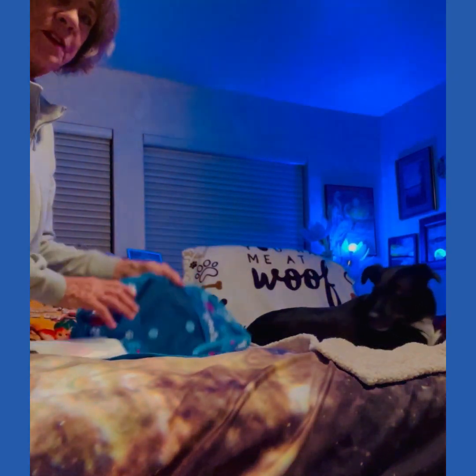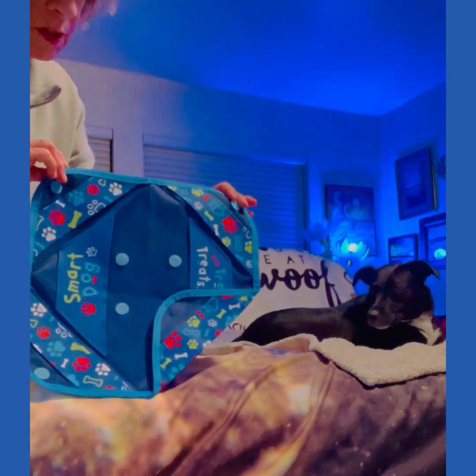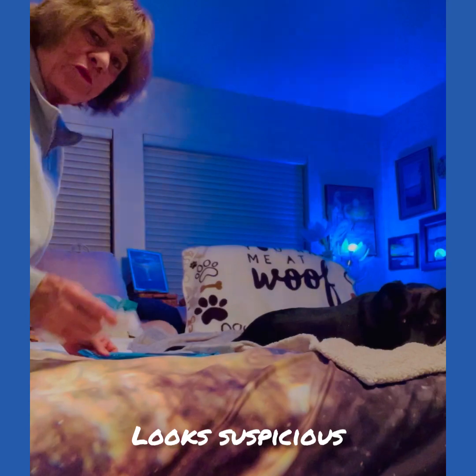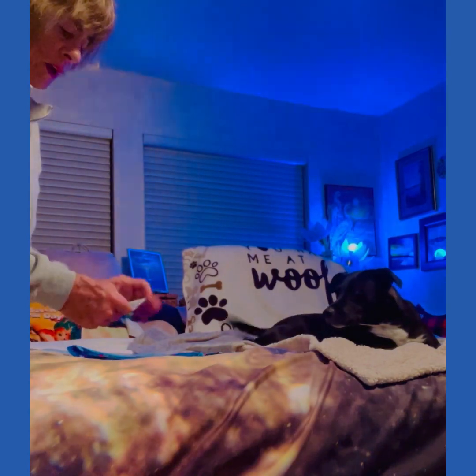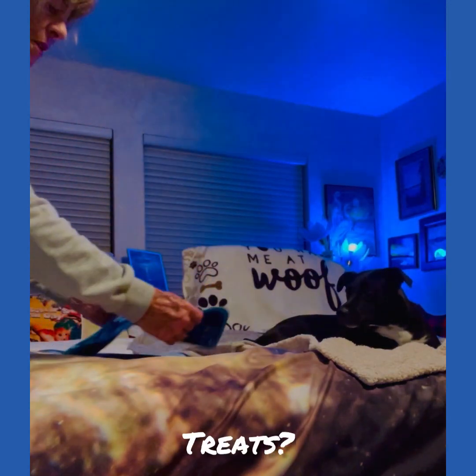Mom and Ginny, and we're going to try a little game. This is a little treat puzzle that I got for Miss Ginny, and she's going to try it out. Now, what you're supposed to do is put the treats in these little pockets.